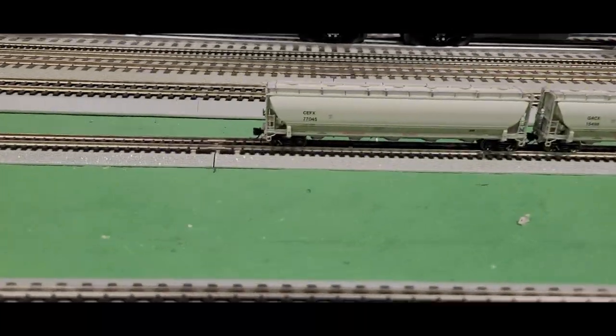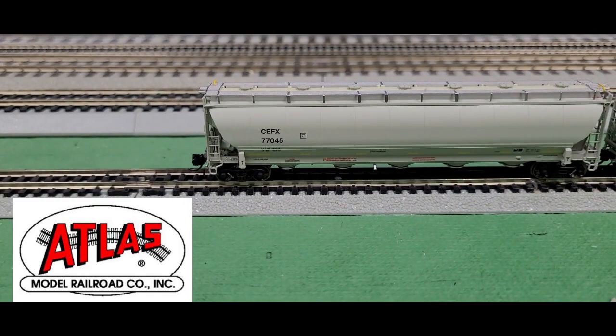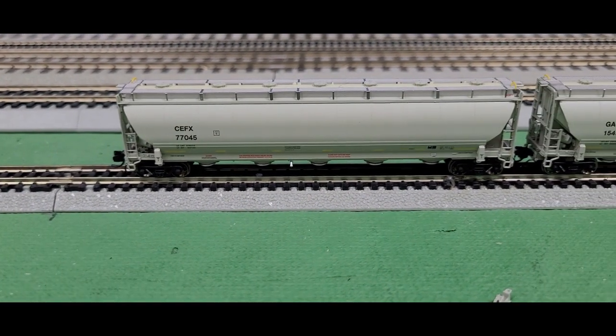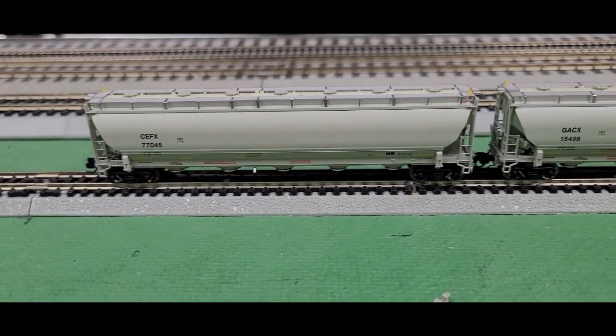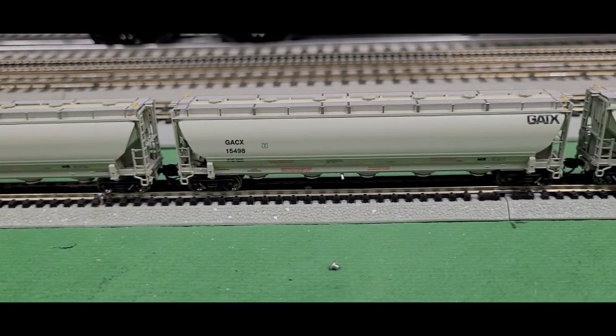For all you N scalers out there, you might be looking for some more rolling stock to pull. Well, I got a couple of cars for you to choose from here. Actually, I got 35 different cars for you to choose from because that's how many different numbers I have. Check out these N scale Trinity hopper cars that we have from Atlas. These are cool looking cars. I only took out a couple of them because the changes to these cars are very minor, but I have different road numbers and different road names for the various railroads that pull these things.